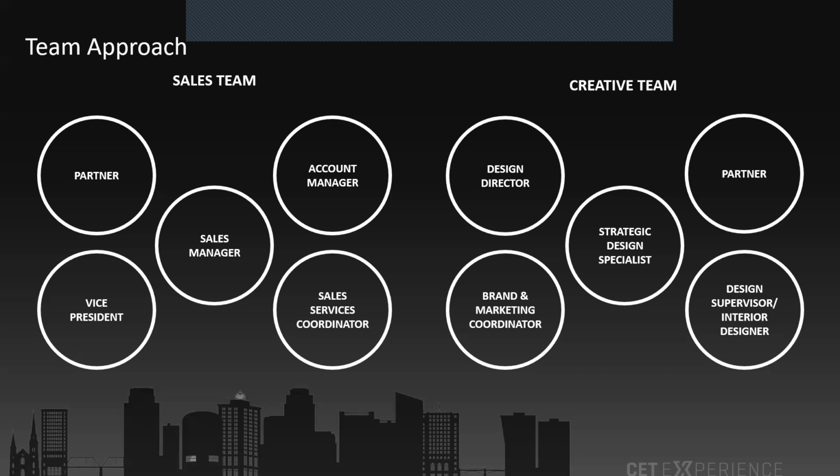Additionally, we will include either a design supervisor or an interior designer who the project will be passed off to. So they will typically sit in on meetings to stay in the know of what's being specified and the reasoning behind it. And then they will also help work on the RFP if needed and if their workload will allow. Lastly, on the creative team, we have a brand and marketing coordinator who puts together our slides for the proposal.